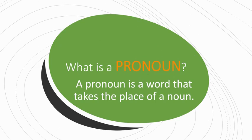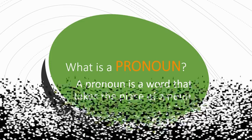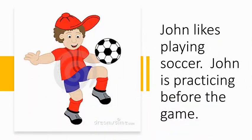The song I just sang reminds us what is a pronoun. Let's read what is a pronoun together. A pronoun is a word that takes the place of a noun. Firstly, we will examine personal pronouns. These pronouns represent specific people or things.